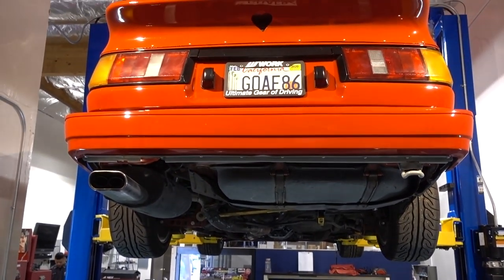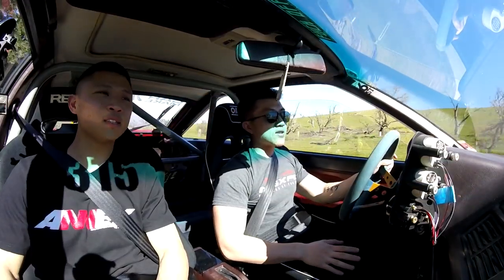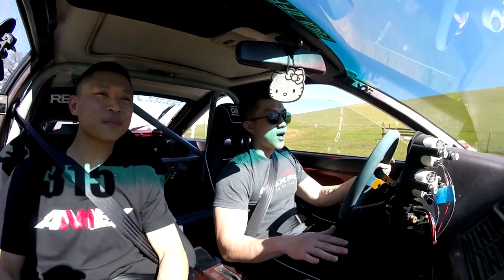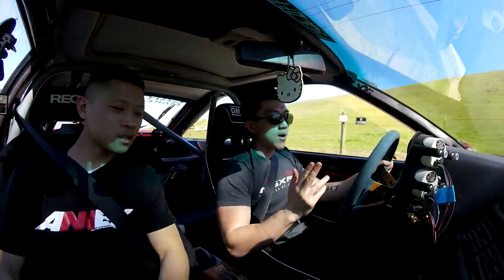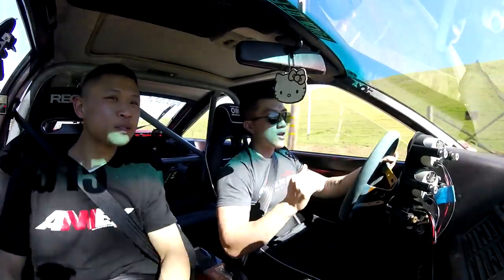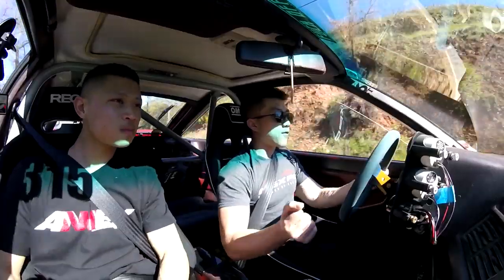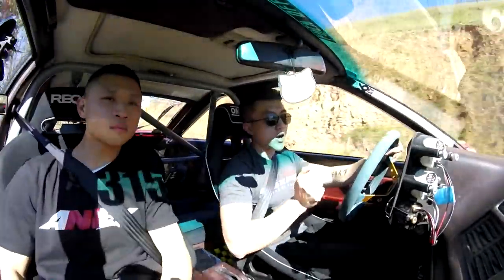It's got good compliance. Transmission's fantastic. It's way better than the stock T50. The gear ratios are better. You get to keep the engine in the power band more easily, especially that third to fourth. The second to third is a little long, but not too bad. And just the feel of the shifter is way better than the stock transmission. Throws are way shorter, notchier, more precise.